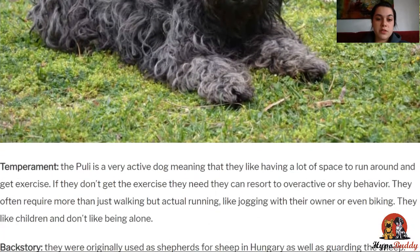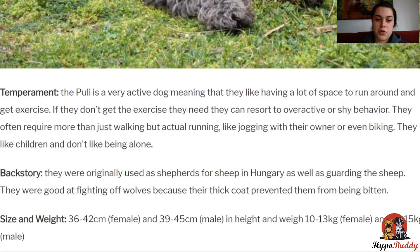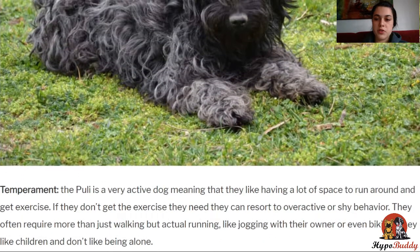They were originally used as shepherds for sheep in Hungary, as well as guarding the sheep. They were good at fighting off wolves because of their thick coat, preventing them from being bitten. They can weigh between 10 to 15 kilos. Their coats can be white, or usually black, beige, silver, or brown, and are often purposely matted to create thin cords. By choice of the owner, you can also cut these off, which is lower maintenance for you, but it will also grow again after cutting.